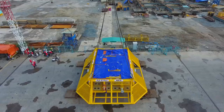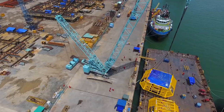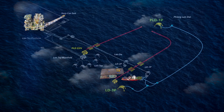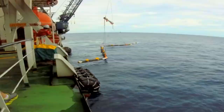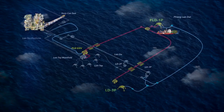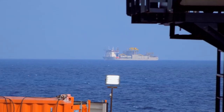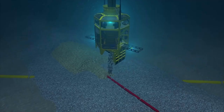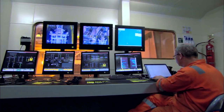Three subsea structures, assembled by PetroVietnam Offshore Services, were transported to the Rockwater 2 for installation at SSIV, LD3P, and PLD1P locations. Then, connecting spools and jumpers were installed, as well as electrical and hydraulic flying leads to connect the control umbilicals to the wells. Finally, the Joseph Plateau vessel dumped 4,200 cubic meters of rock on the seabed to make sure the flow lines are supported at uneven locations.